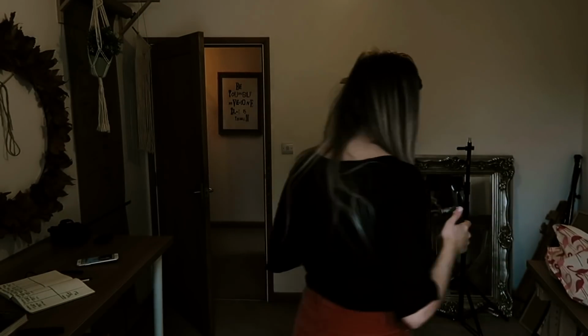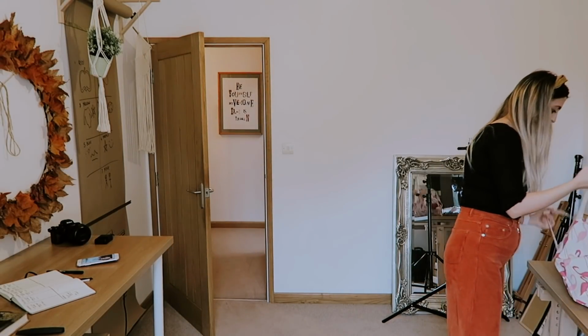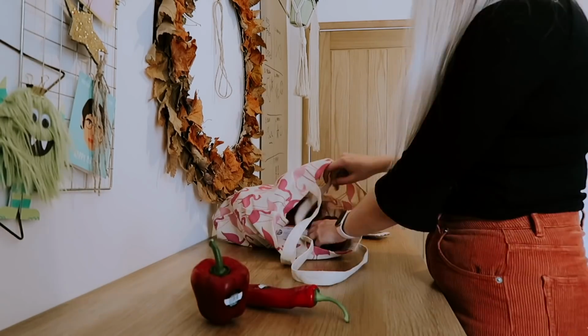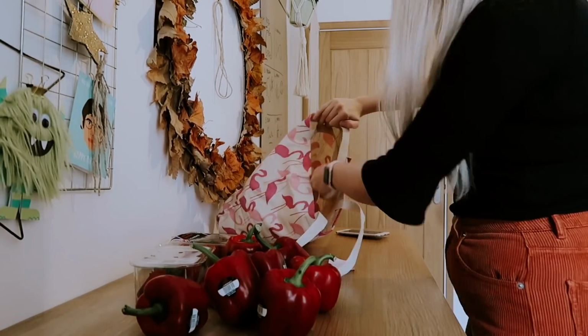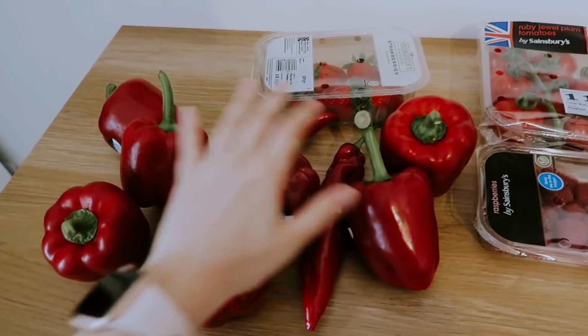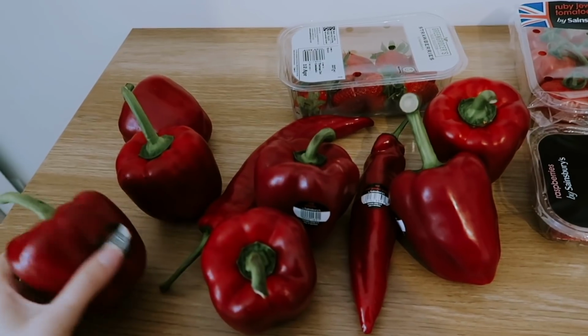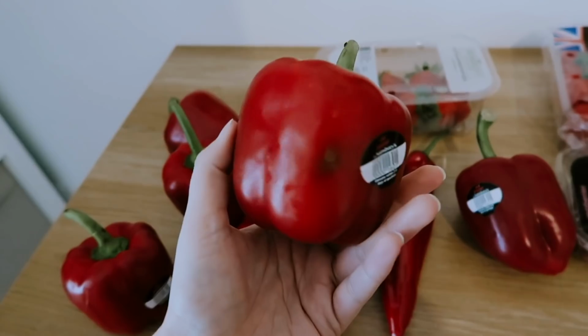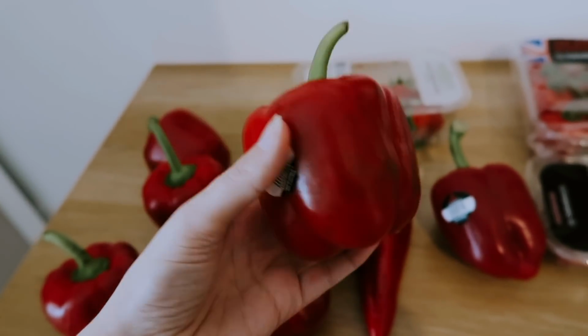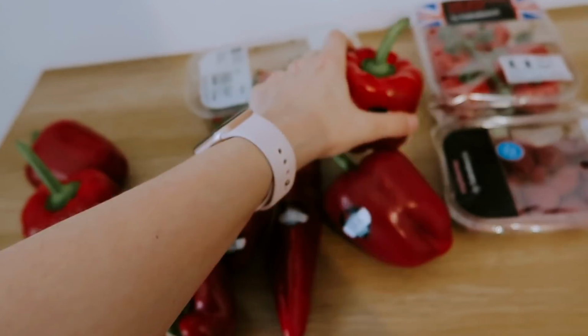Right, so I've been to Sainsbury's and I've bought so many red peppers. Here's my little array of fruit and veg. I tried to pick the best looking ones. These aren't the most amazing peppers. They're quite dark and you can see there's a bit of imperfection, but what I can do is edit that in Photoshop after. I also bought some raspberries just in case I fancy including these, and some strawberries, but I love these anyway, so I'll eat them anyway.